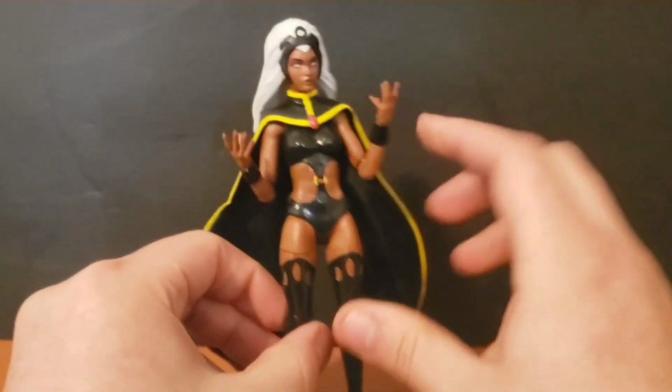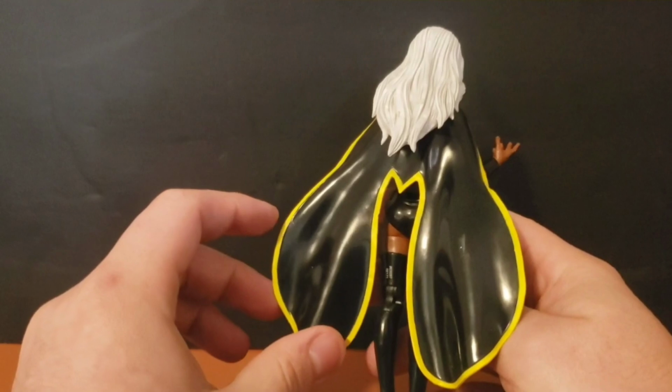Number 6 is a very, very popular character we've got tons of figures of over the years. Maybe not tons, but lots. It is my favorite version of Storm. First appearance, 70s Storm.